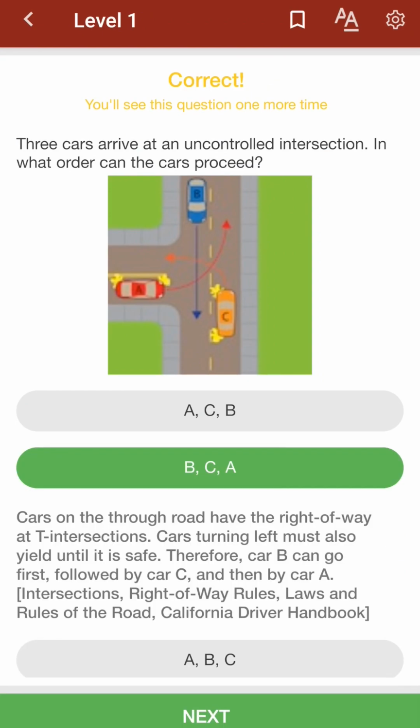Explanation. Cars on the through road have the right of way at T intersections. Cars turning left must also yield until it is safe. Therefore, car B can go first, followed by car C, and then by car A. Intersections, right-of-way rules, laws, and rules of the road. California Driver Handbook.